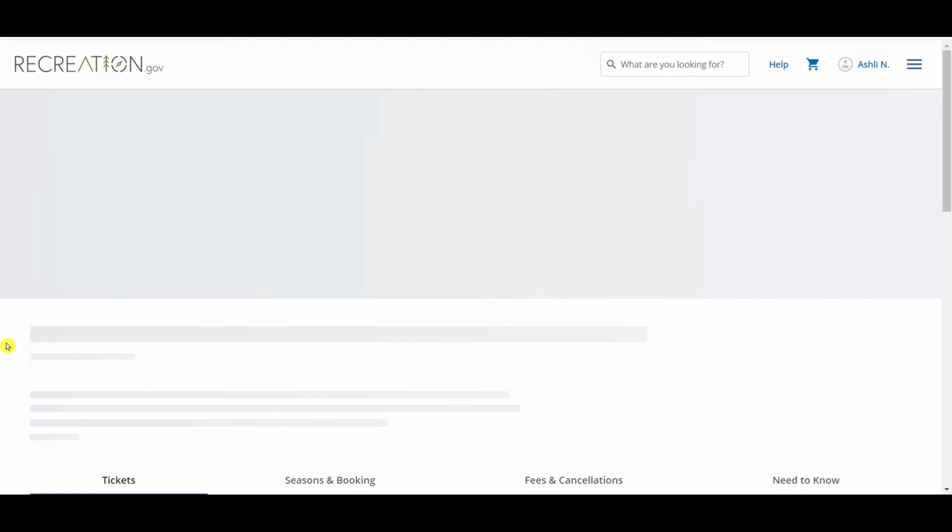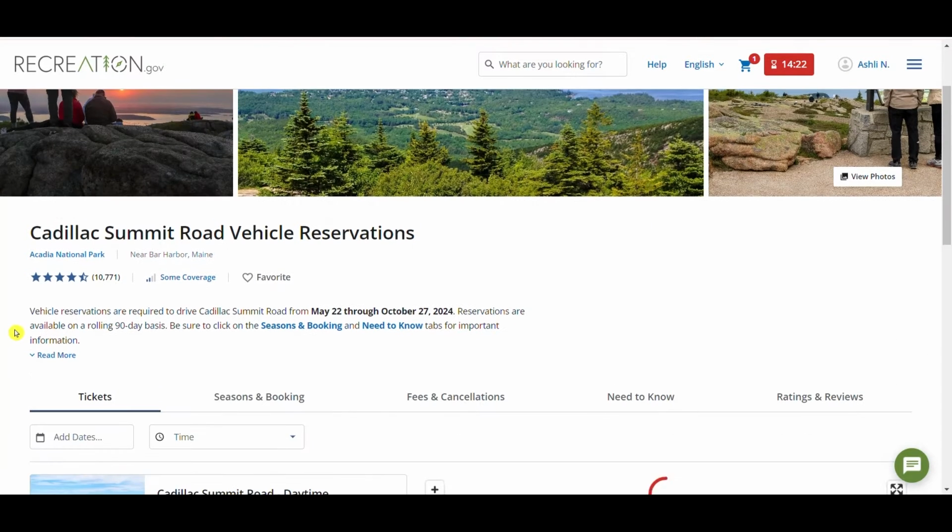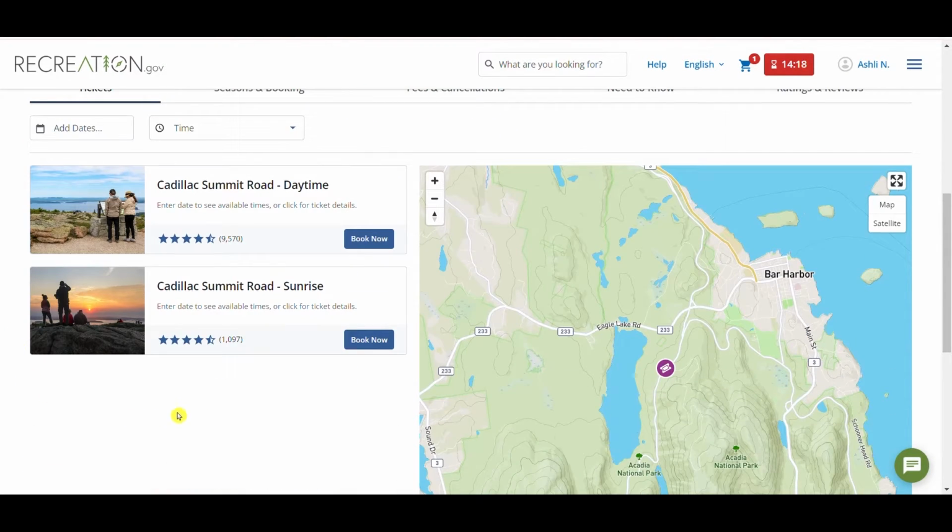Find the Cadillac Summit reservations. Let's go take a look at the daytime ones. Something else you'll want to note, for the sunrise reservation, you can only get one of these every 7 days. Because it's so competitive and so many people want to go out for sunrise, you can't just get multiples of this. You can get one every 7 days. For the daytime ones, you can get one per day.